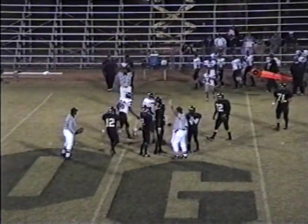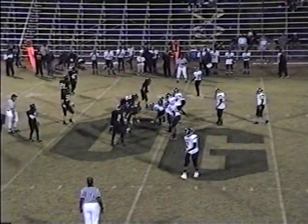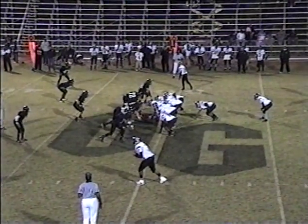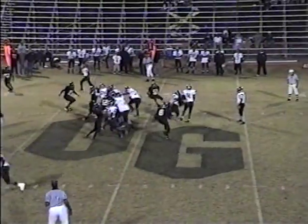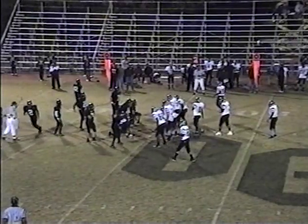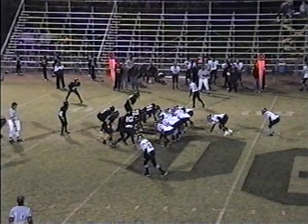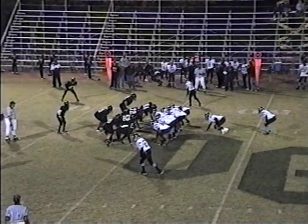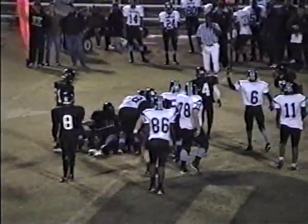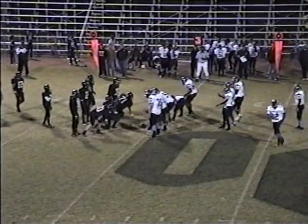Pass complete to Donald Clark, number 7. First and 10, OG 49. Go defense! Second and 6. Third and 6.